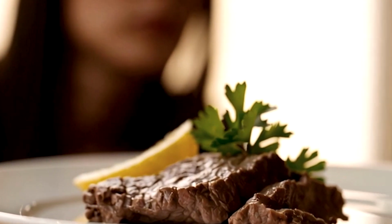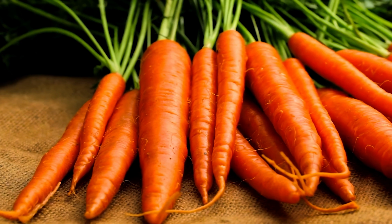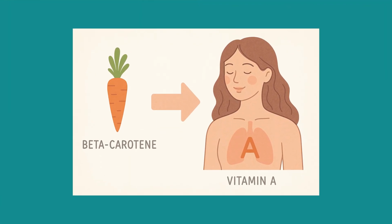Vitamin A also helps produce red blood cells and is found in very high amounts in beef liver. This is the most bioavailable way to get in more vitamin A, but you can also get this nutrient through consuming foods that are rich in beta-carotene, like mangoes, carrots, and also squash. This is because beta-carotene actually converts to vitamin A in your body.